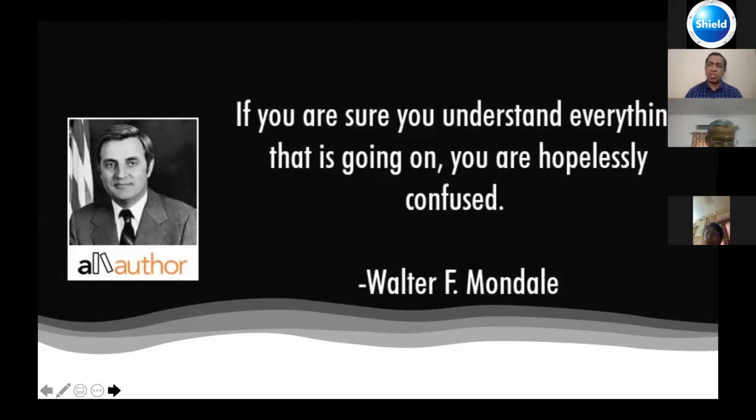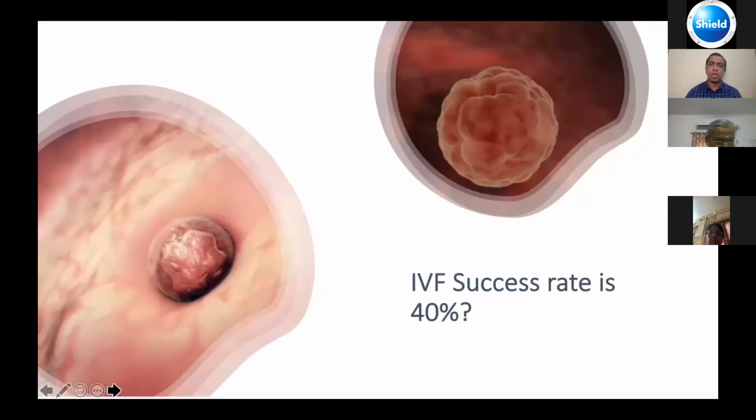We'll start with a great saying: if you are sure you understand everything that is going on, you are hopelessly confused. So that is the concept of sharing knowledge as well as acquiring knowledge. So why is the IVF success rate just roaming around 40%? There are a lot of unknown facts which are yet to be known to science, which have to be revealed to achieve a much higher pregnancy rate.